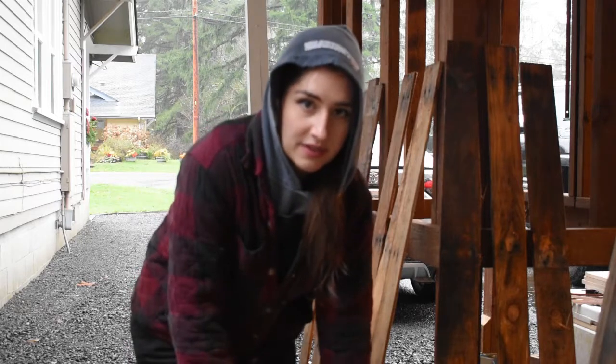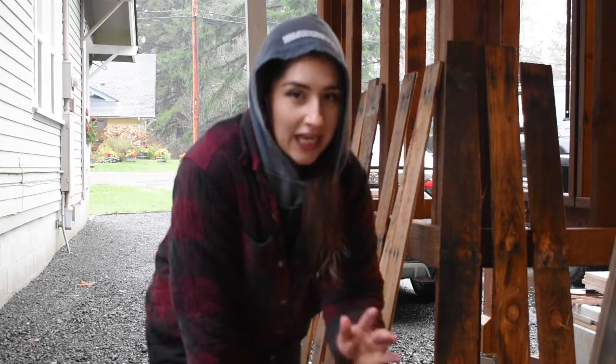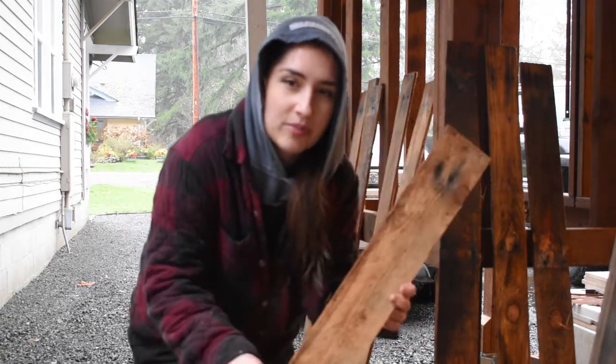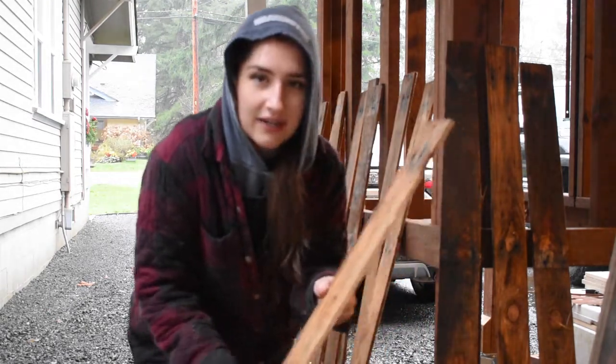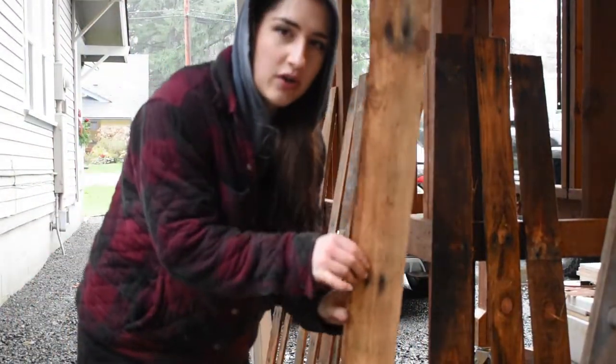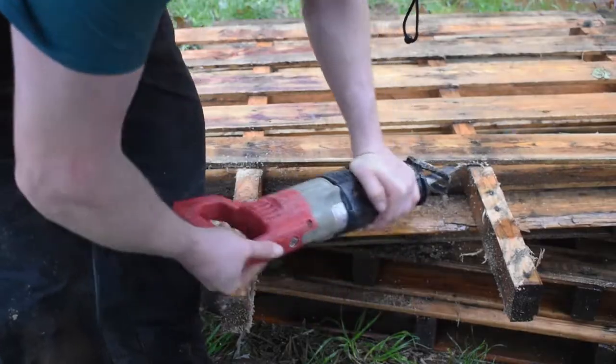So we went to buy some siding panels that were 4x8 and they were like $85 a sheet. And so we decided to skip that because I didn't want to spend $400 on siding. We're using salvaged pallets to make the siding and hopefully it will match the siding on our house. So we are just working on processing those pieces so that we can put it all together.